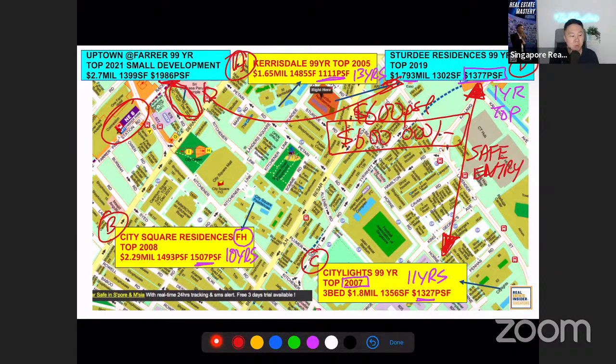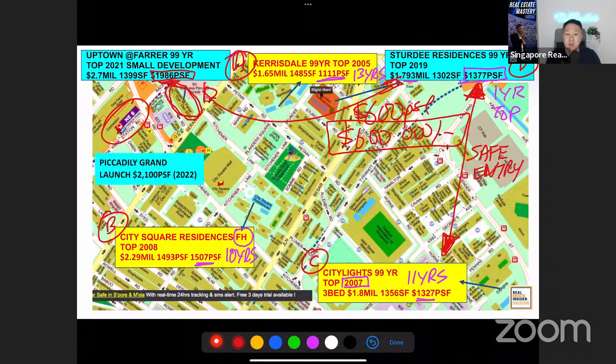And this is also a reason when Uptown at Farrer was launched and somebody bought it at $2,000 per square foot. And that's the reason why when Piccadilly was launched, they had to launch at least 2001. Why? Because they have to follow Uptown at Farrer, right? They cannot sell lower than Uptown at Farrer. No developer will want to sell cheaper than the earlier batch. They will always be priced more expensive. And that's the reason why those who bought at 2001 for Piccadilly Grand, can you see in these 6 properties, who will be laughing to the bank the most? Let me ask you, who will be laughing to the bank the most?